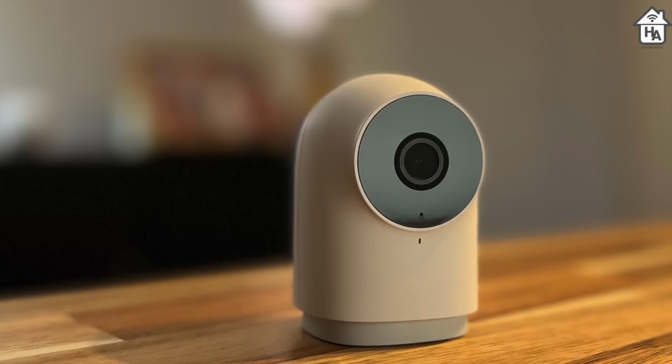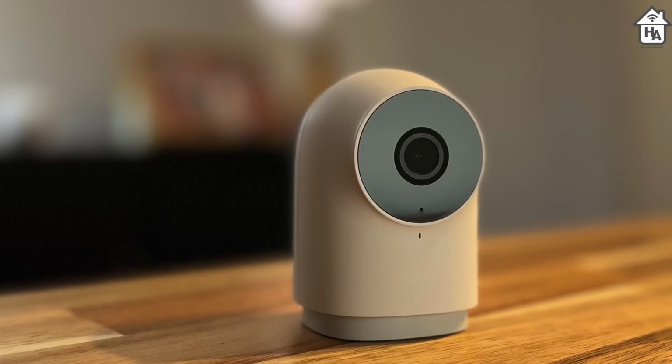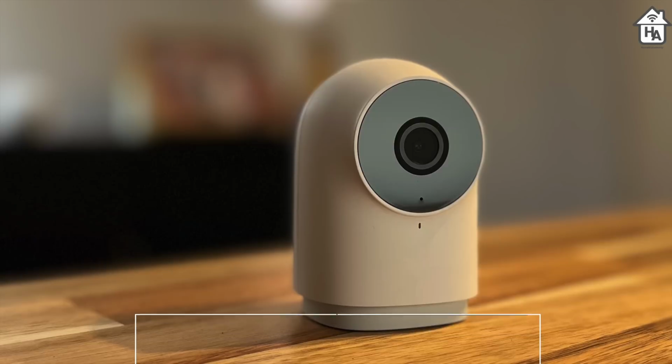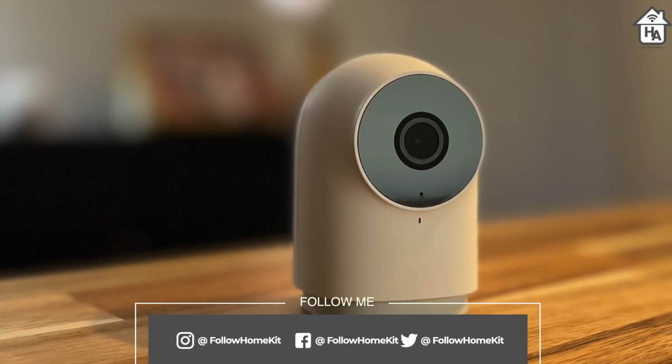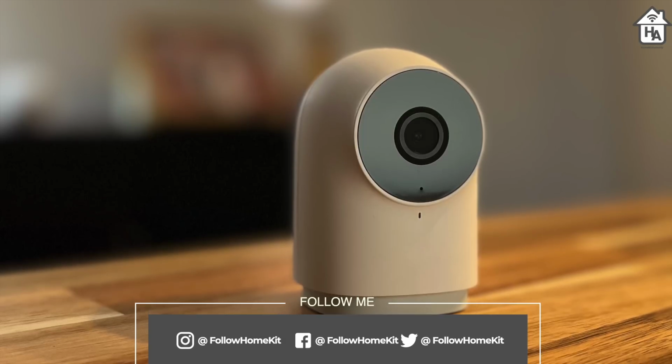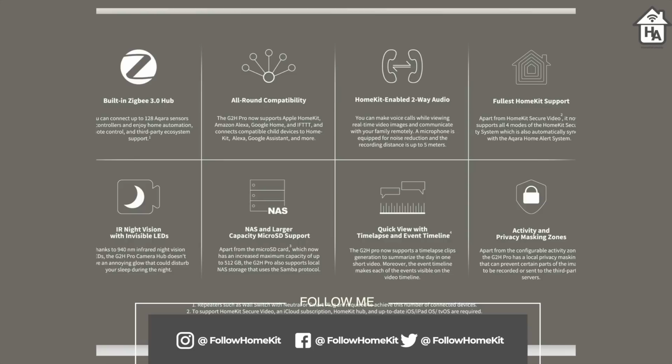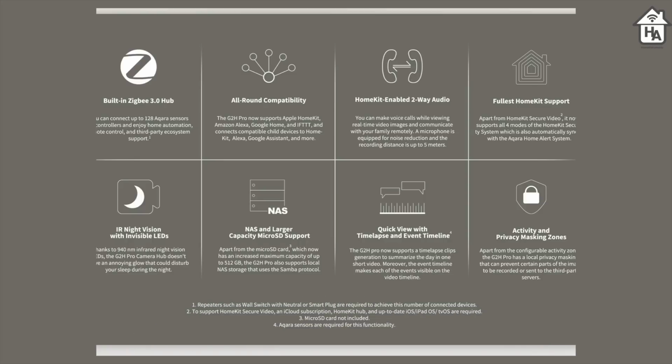The Aqara G2H features a 1080p camera with night vision and a 146-degree field of view. The Pro supports an SD card up to 512 gigabytes, which can be installed in the camera for storage of your footage locally, which is really important to me. It can act as a Zigbee 3.0 Aqara hub, and it also supports 128 child devices, and connection to your smart home is via Wi-Fi.